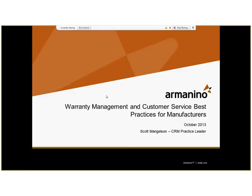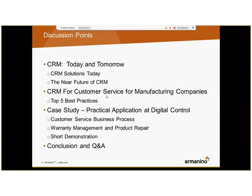What we're going to try and cover today is a quick overview of CRM today and tomorrow. There are some very exciting things happening in the world of CRM, and I want to share a few of those with you. Then I'll talk about what I see as the top 5 best practices for manufacturers and the kinds of things they're doing to improve customer service in working with both their customers as well as their trading partners and suppliers. Then I'll take you through a case study of an actual company that we're working with that's deploying some of the solutions we'll discuss. And then I'll end with an actual demonstration of some of that capability that's being deployed in Dynamics CRM.